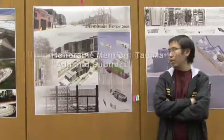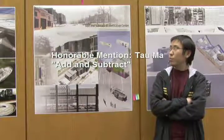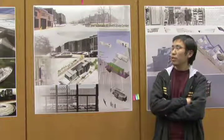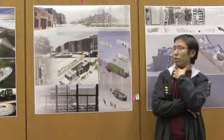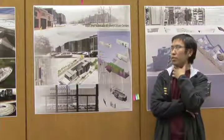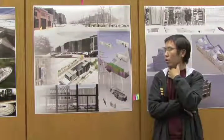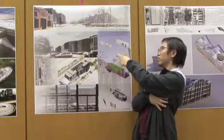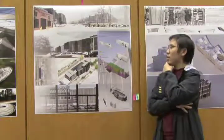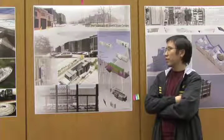So, my name is Tao Ma, and my idea is pretty much a simple idea. As for the innovation center, I'm trying to basically innovate an existing form on the campus. In this case, it is Herman Hall directly across the street. So you can see that the 103 iteration is basically masses adding or cutting through a simple box.